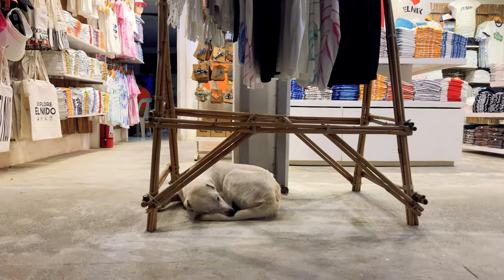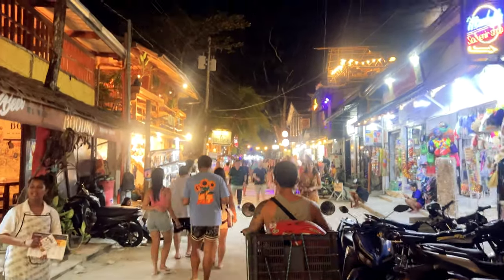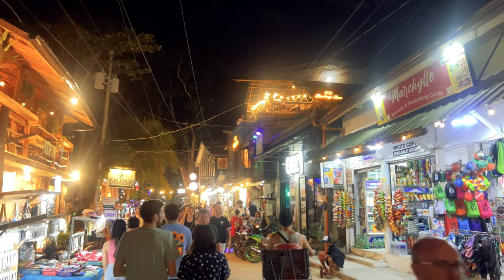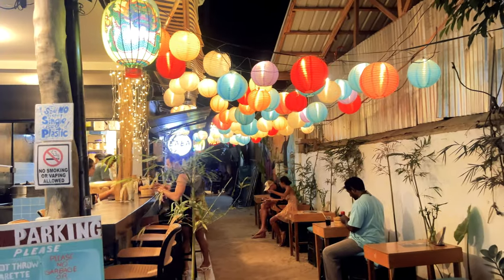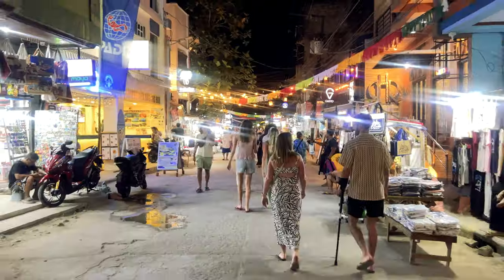Once the sun goes down, the main street of El Nido, I don't know what it's called. On the map it says Sea Harbor. If you know what it's called, please comment it below. I'll try and describe it to you, but you can't miss it. It's the main street of El Nido.